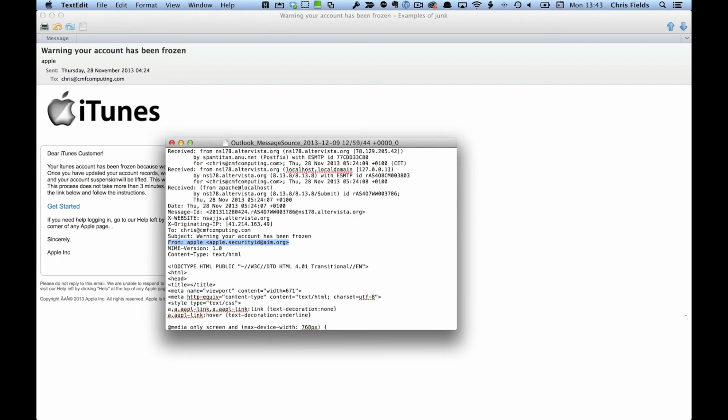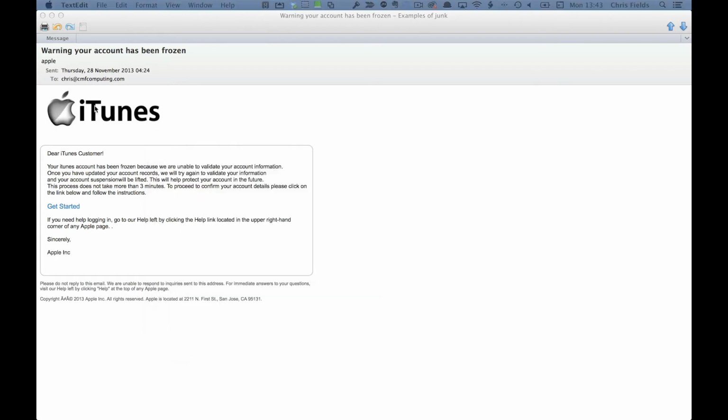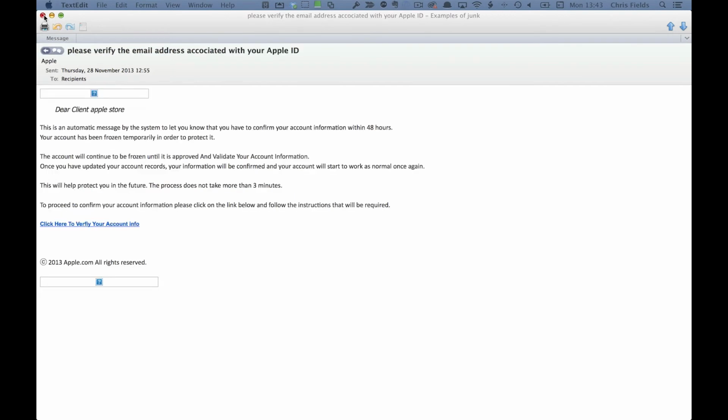Okay, I have a couple more to show you, and I'll flick through these fairly quickly to illustrate how consistent the red flag warnings are. I find that phishing scams tend to be cyclical. There used to be a lot of banking emails and PayPal, but the majority recently seem to have been Apple ones, probably because there are so many credit and debit cards associated with Apple IDs, and it gives the bad guys plenty of chances to get hold of your money.